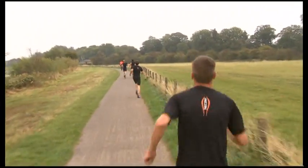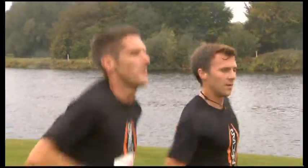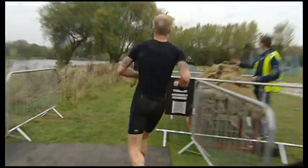Greg Macdonald working his way up to the lead trio, up onto the shoulder, and a quick glance from Ross Macdonald, the namesake, no relation.